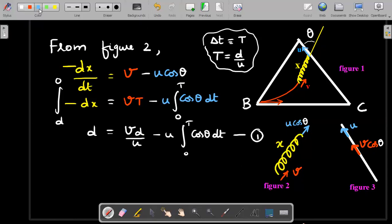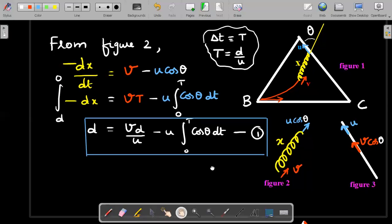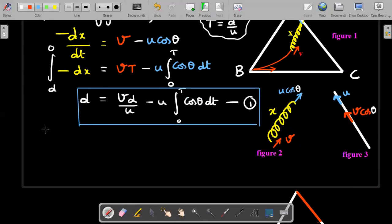Right. Let me highlight that so that we don't lose track of it. Then let's move to figure 3 now. Okay, so figure 3 teaches us something nice.